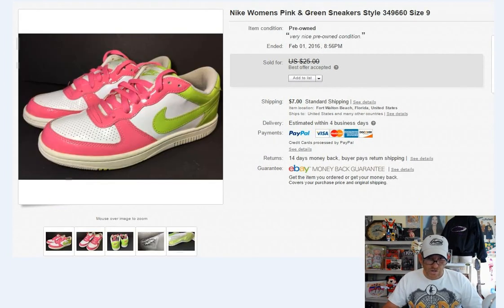Just some good looking shoes. They're women's, and they've got the good colors that women like and stuff, but they just aren't very expensive. We got $22 for those, and I believe those were a garage sale find as well.